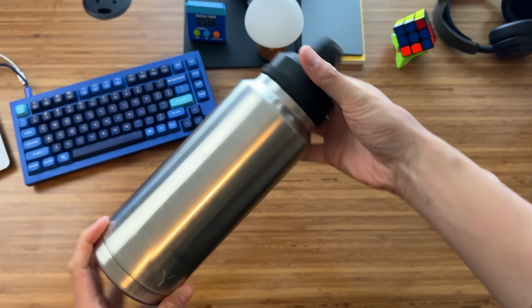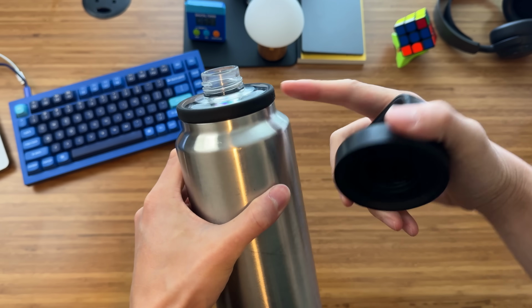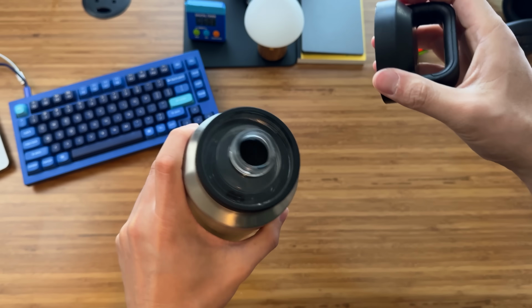I think having a reusable water bottle like this is really good, especially if you're traveling. That way you're not buying water at the airport every time you go, or the fact that you can save money on just not having to buy plastic water bottles all the time. So this is one of my favorite purchases. I think it was around $50 for this water bottle, which is not cheap by any means.